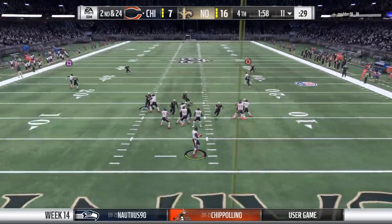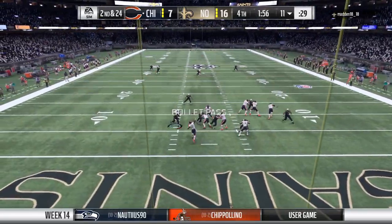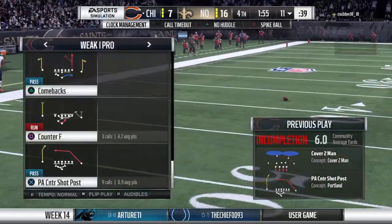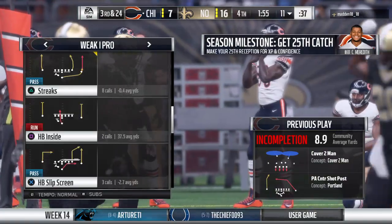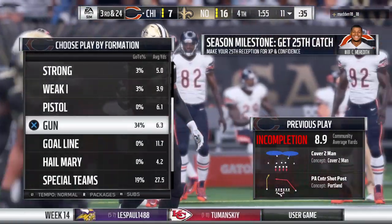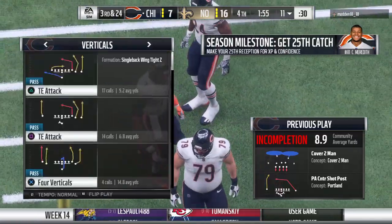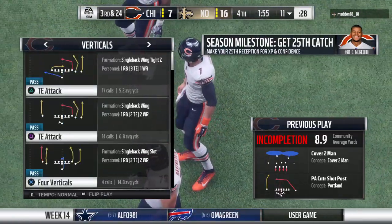Now a 2nd down throw for Cousins. And this one is incomplete. Cameron Meredith, the intended target. And now it's 3rd down. Tried to go for the big one there on 2nd down. Now they're likely down to their final 2 plays. And you know they've got to keep going for the big shot, right?